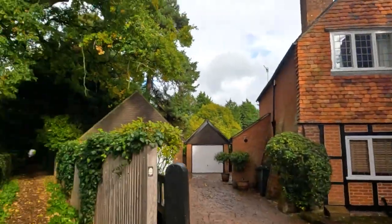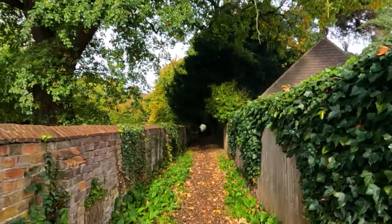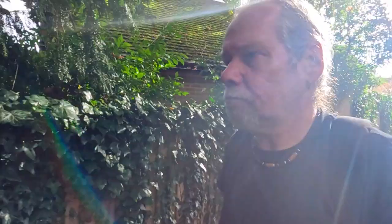Let's say we're on the North Downs Way, as you can see. Can go down here, which crosses over the M25, and you've got the M25 and the M23 intersection here, so it can be a little bit noisy, to be honest.